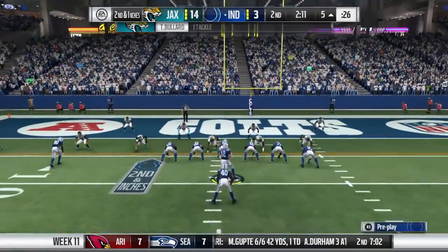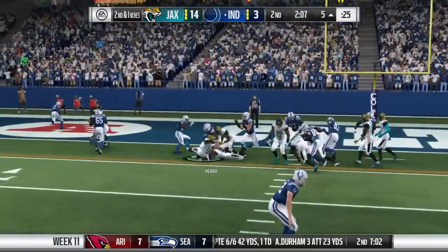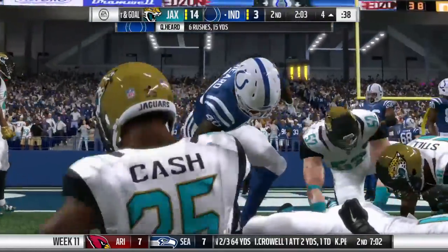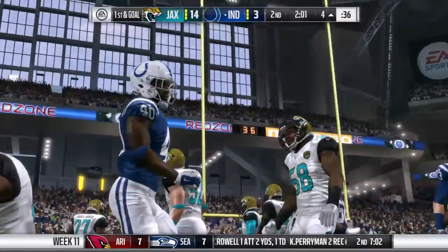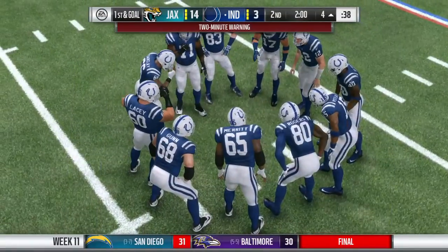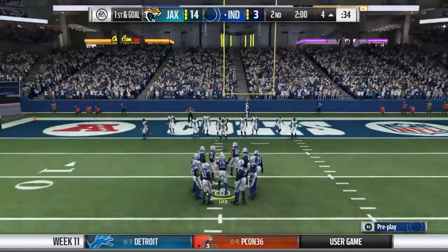They'll come out in the pistol. Again, we'll see the pistol here. Only a gain of a yard there, but it indeed gets him a new set of downs. And time for us to take a break here in the booth. We'll come back to Indianapolis right after this.